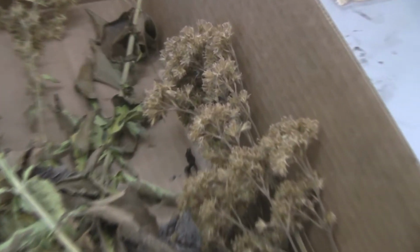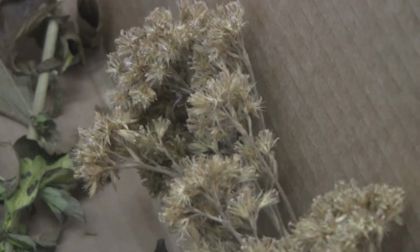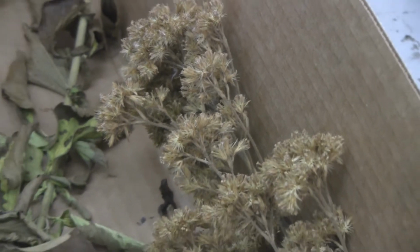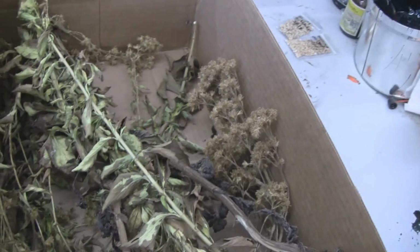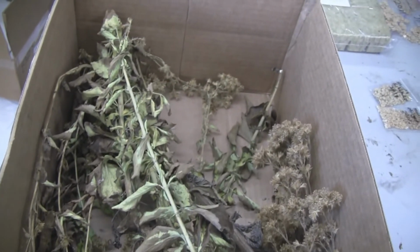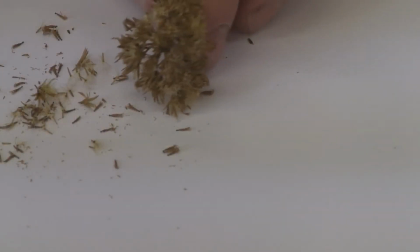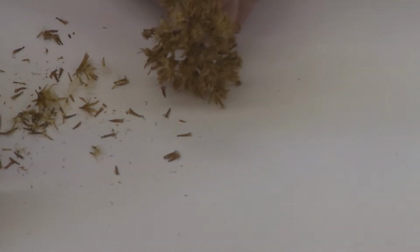And here are the seeds that I got. These seeds are pretty expensive if you buy them at the store, and I have a ton of them here. Hopefully they'll germinate. I haven't tested this yet. I just threw it all in the box last fall, and they're all dried out, so let's see if they germinate.